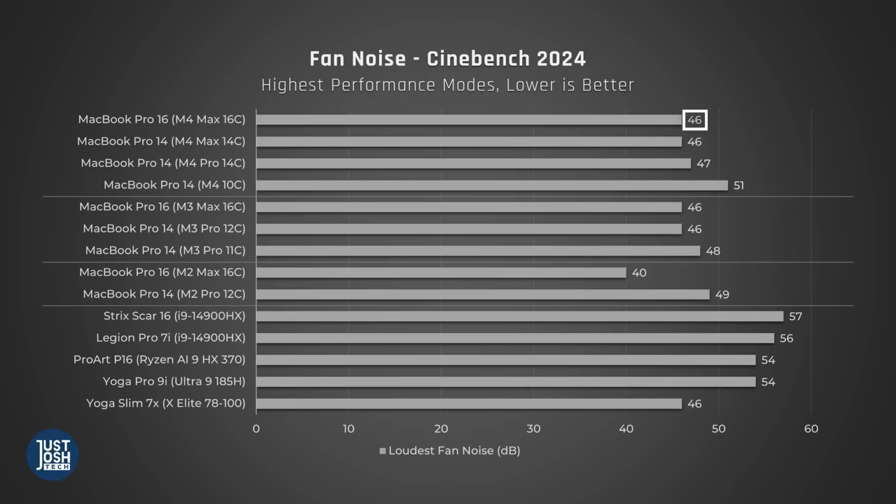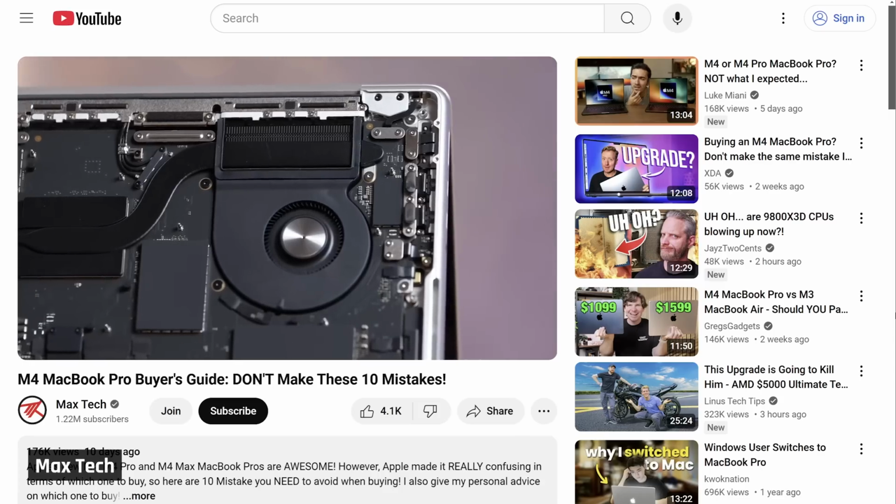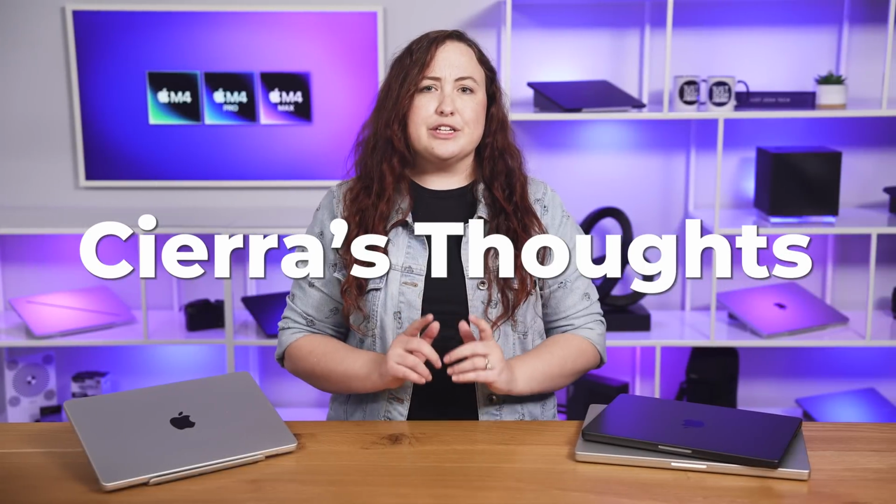Here, the M4 Max MacBook Pro 16 has the same fan noise under max load as the older M3 Max MacBook Pro 16. The M4 Pros have about the same fan noise as the M3 Pros that they replace. The base M4 MacBook Pro though shows its downside here. It gets very loud for sustained high-performance CPU tasks. This is because this variant only has one fan, so it has to run its fan faster, which makes it louder.